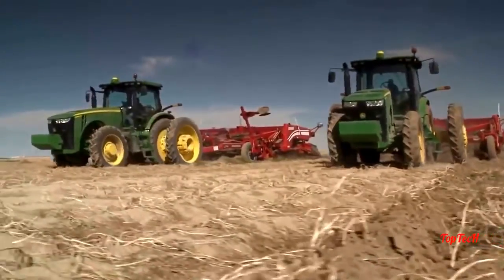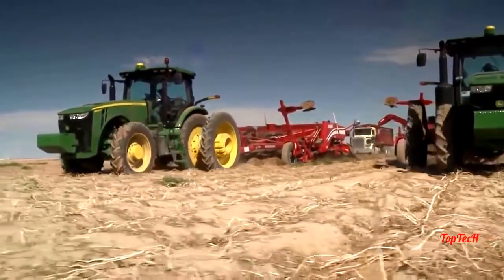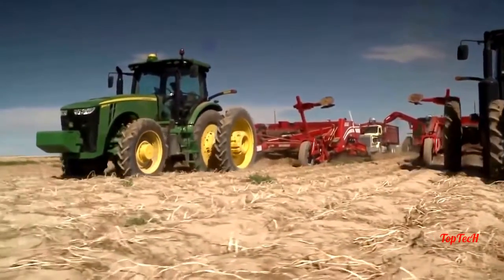I've been amazed how efficient they are at not wasting potatoes. We don't have potatoes slobbering over the sides. They don't go over the back, over the vine chain. It might not seem like a lot, but it sure makes you feel better not to see all those potatoes laying in the field when you get done.